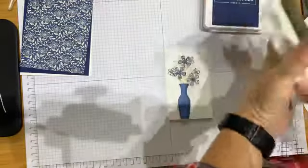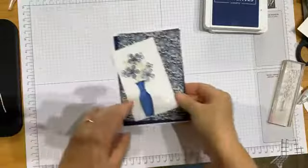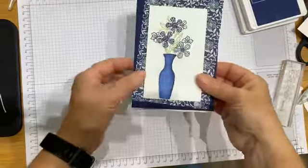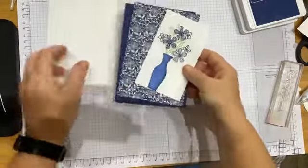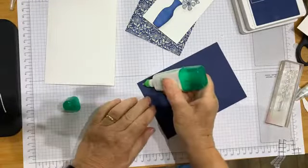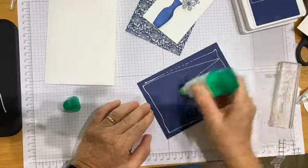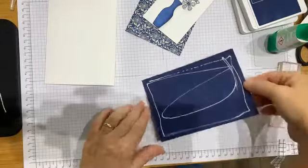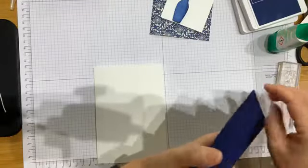Right, there we go. Let me just do that. Pop this on here. And whilst they're not the same flower, it's a different set, it echoes this designer series paper nicely, I think. I'm going to start sticking my layers together, and we're nearly at the end of our card, both cards. So I'm just going to put this layer on. And I don't need a white one for the inside because my card's already white.